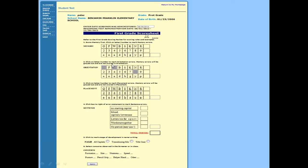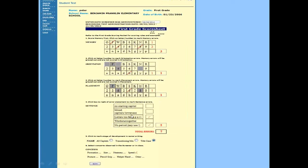Orientation, any letters that they didn't know how to make are then going to be blocked out for the rest. So you don't even have to figure that out. Okay, it already does it for you. So now orientation, maybe they knew their F, but they made it backwards, right? Or their B, or maybe the D down here. Once you start clicking on these things, it puts a line through it. Okay, and it does it automatically, and it totals it up for you. And then it also totals all of the totals. So in memory, uppercase, they got 1 wrong, but for all of the letters and numbers in the screener, they got 3. Okay, and you can see how the F, the 4, and the 8 were blocked out.